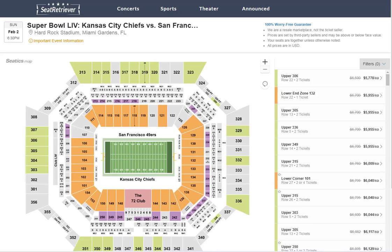We're coming into the final days before the Super Bowl. Did you get your tickets? Are the prices still about the same? Have they gone up? Have they gone down? What are we going to do? Did you get your tickets? Should you get your tickets? Oh my God! Stay tuned and find out.